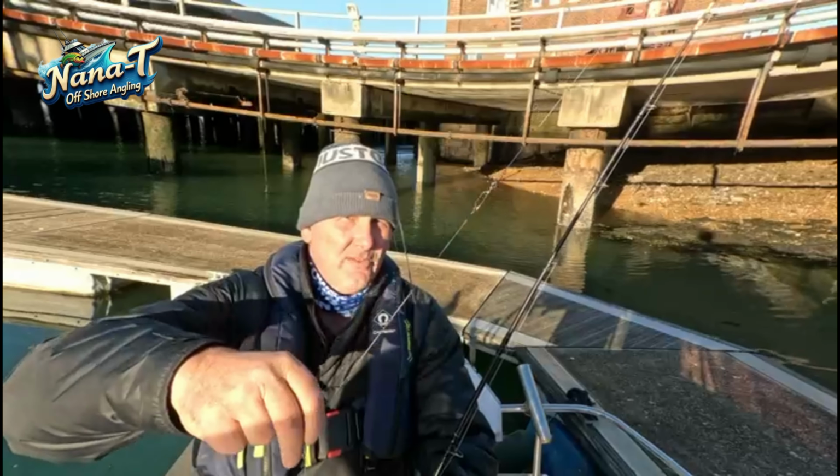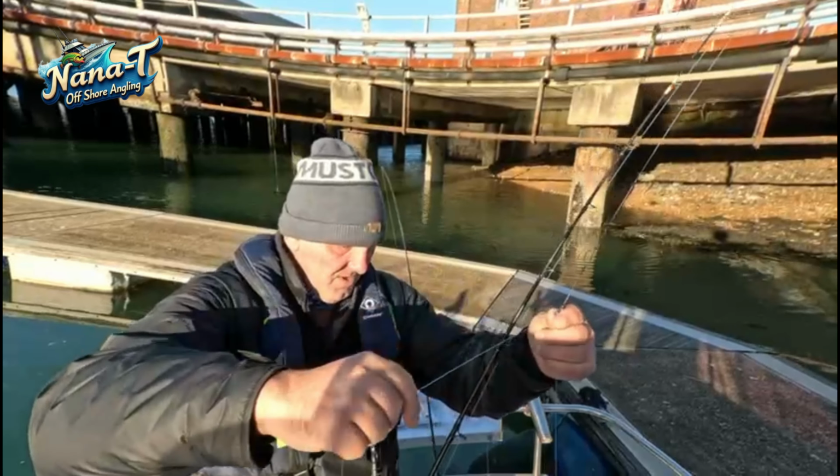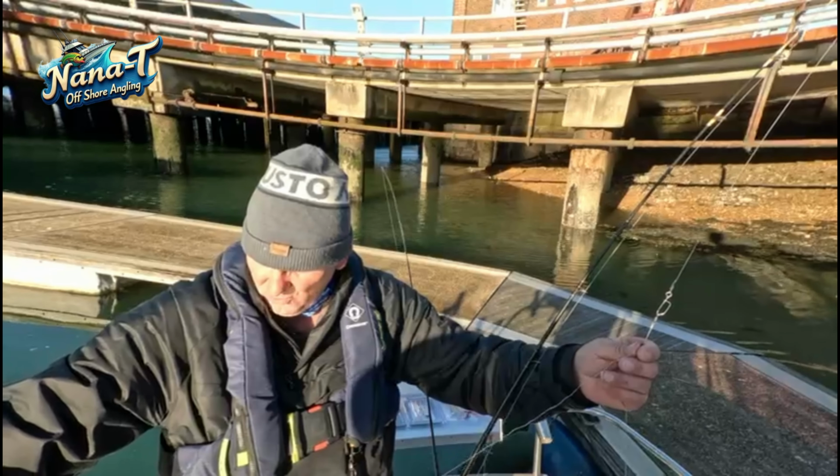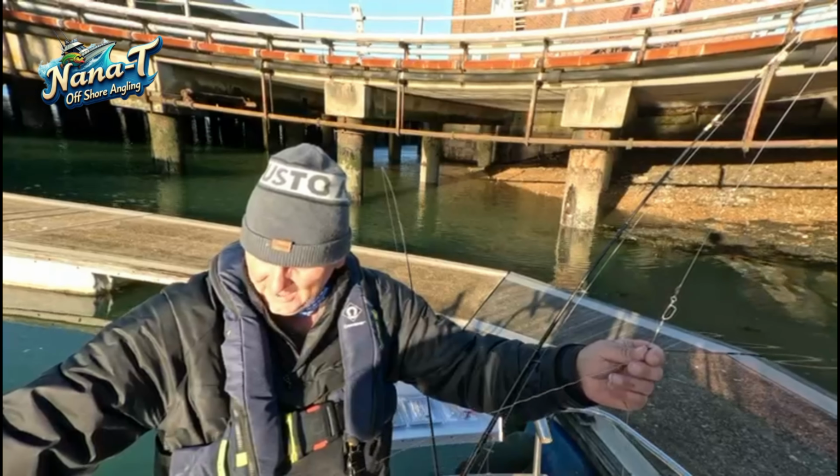And what you do with this is bounce it along the bottom when you're going across the bank, and work the lure, just bouncing it, or letting a bit of line out as you go down the other side of the bank, or winding up a few turns when you go up the bank.